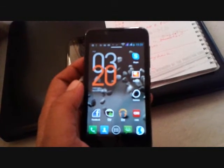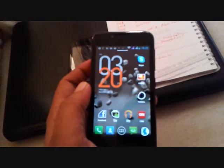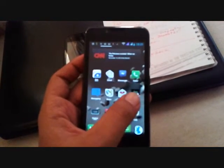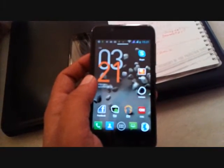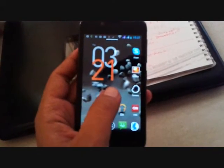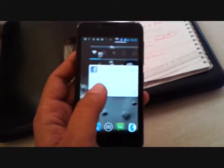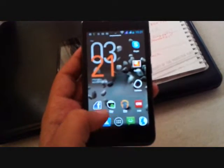Not that it was bad or performing low, no, but it had a more Chinese look to it. So I decided to change the launcher. I tried Apex launcher, which is a very good one, same goes for Nova, but then I settled for the ADWEX launcher because it offers the most customizations. So if you take a look at it, this is the fly-in animation, and you can see how smooth and fluid the transition effects are, and the dual-core processor plays its part beautifully in it.